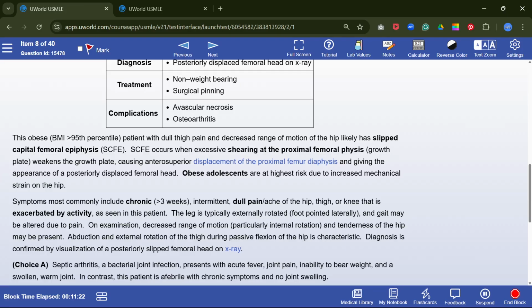On examination, decreased range of motion, particularly internal rotation, and tenderness of the hip may be present. Abduction or external rotation of the thigh during passive flexion of the hip is characteristic. Diagnosis is confirmed by visualization of the posteriorly slipped femoral head on X-ray.